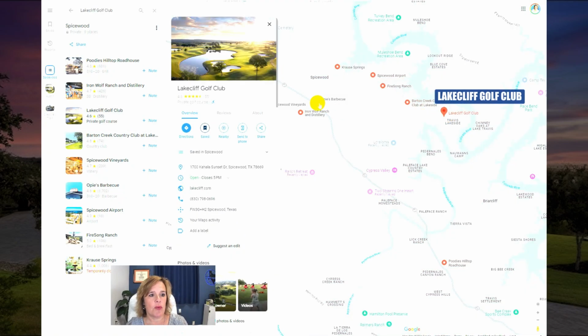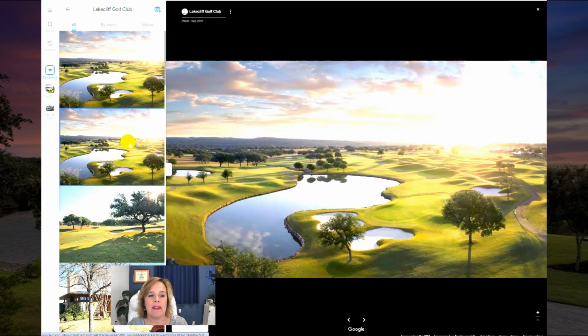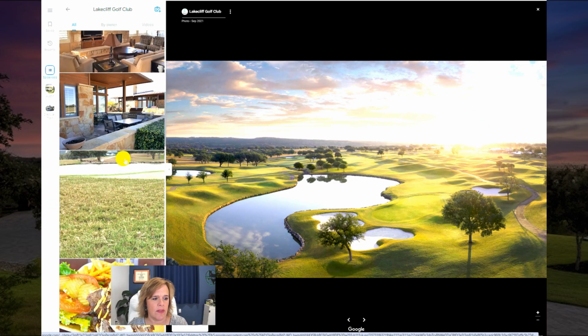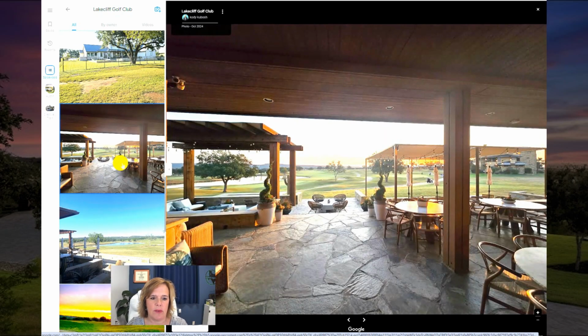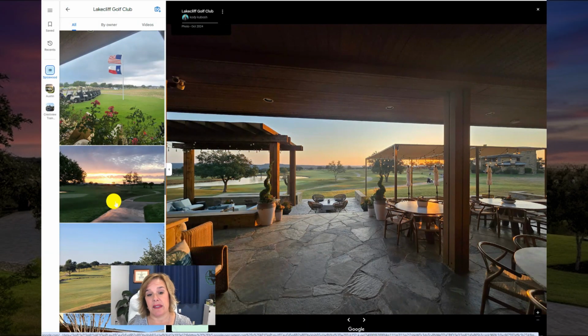And then we'll pop over right across the way to Lakecliffe. Even a little bit lower barrier to entry to get in at Lakecliffe, and a little bit flatter and more like a links style golf course, as you can see here on that view of the fairways. And here's a view of their pro shop and clubhouse, little patio dining out back. We've got plenty of little water ponds and bunkers and things, but it's a bit flatter and less expensive than Barton Creek Lakeside.